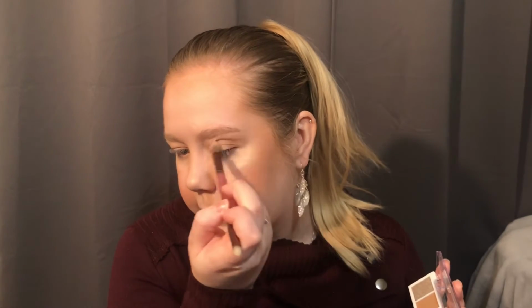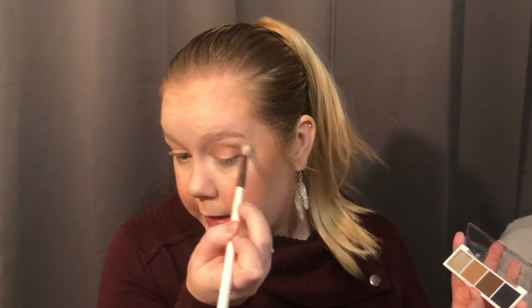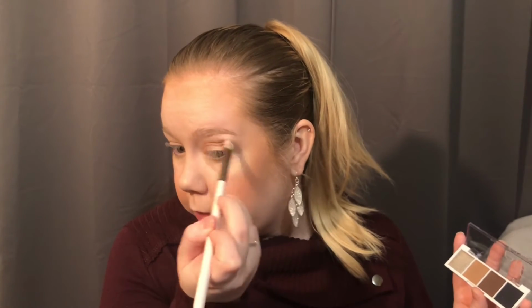I keep looking at the other brush and I'm like, why couldn't you have dried faster from me washing you? I want to use you. Okay, whatever. Alright, I'm grabbing a smaller, more precise fluffy brush. This is from ColourPop. I'm going to quick blend that a little more since it's a clean brush. That tends to do the trick. Alright, that's a little better.